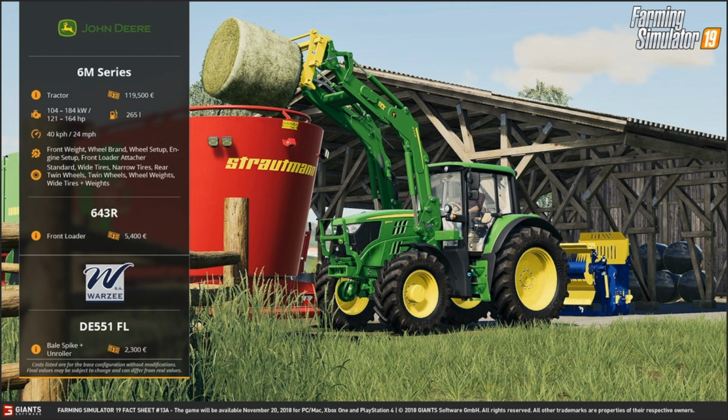Anyway, so we can change standard tires, wide tires, narrow tires, rear twin wheels, wheel weights, and wide tires plus weights. Jeez. So we go standards, wides, narrows. Wow, okay. Rear twins, sweet. Twin wheels, what? Wheel weights, okay. We're getting there. Wide tires with weights. There's so many options. So many options.